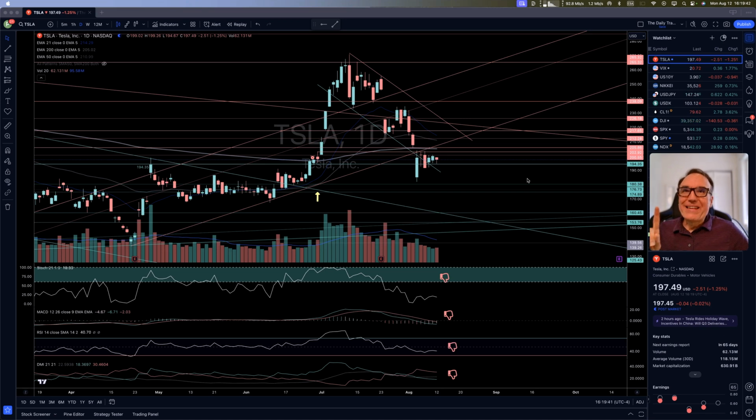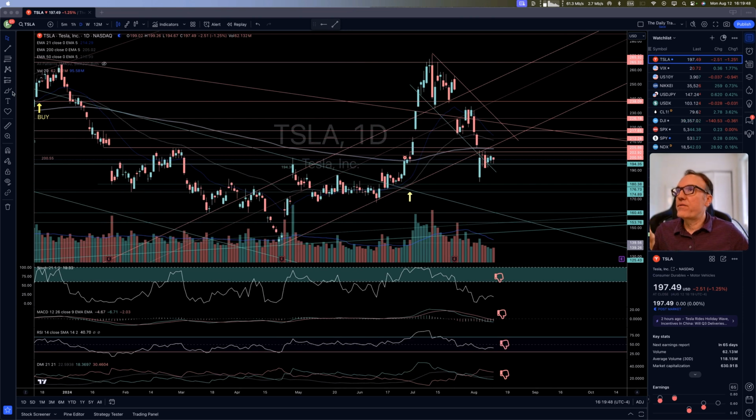Is it time to buy Tesla back? Well, it depends. We are still above 194.35, which was, not too long ago, a number we could not break.